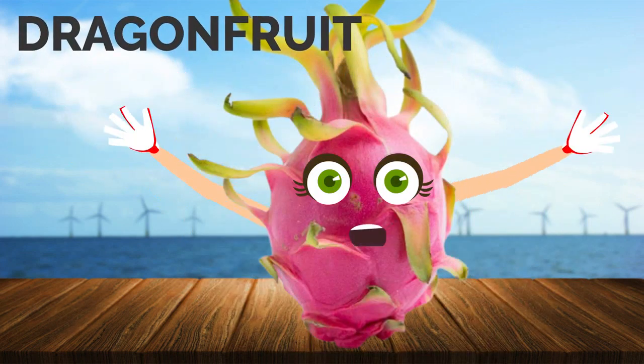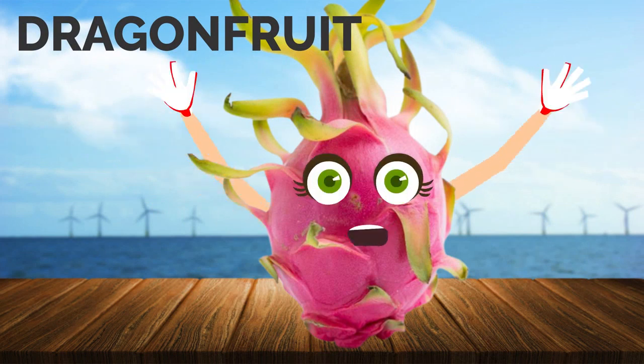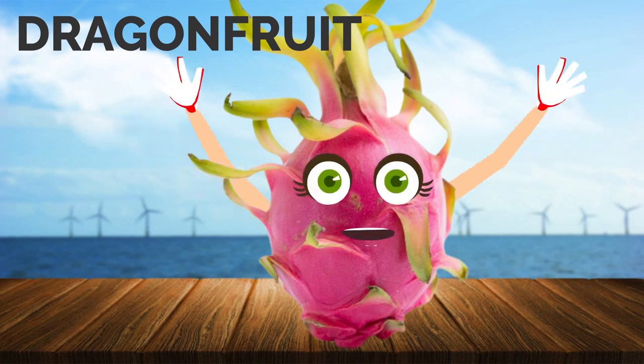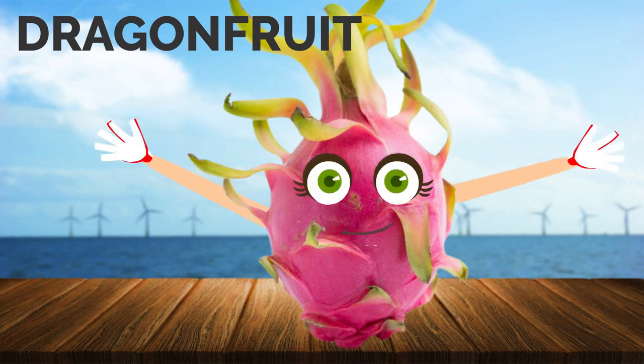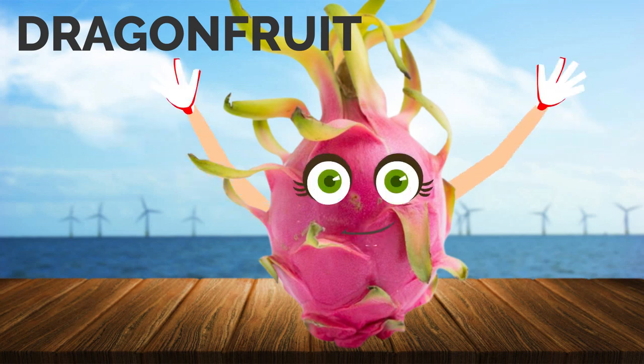I am dragon fruit, a super colorful fruit. My skin is pink or yellow with green spikes. Inside, I'm soft and sweet, like a kiwi or a pear. I'm filled with tiny black seeds, but don't worry, they're safe to eat.